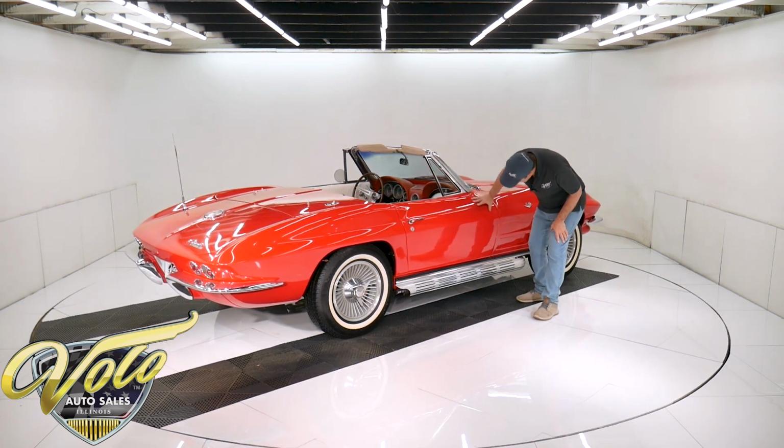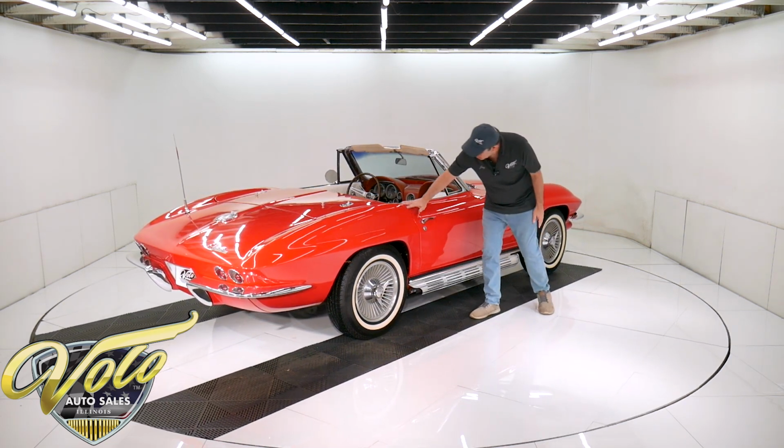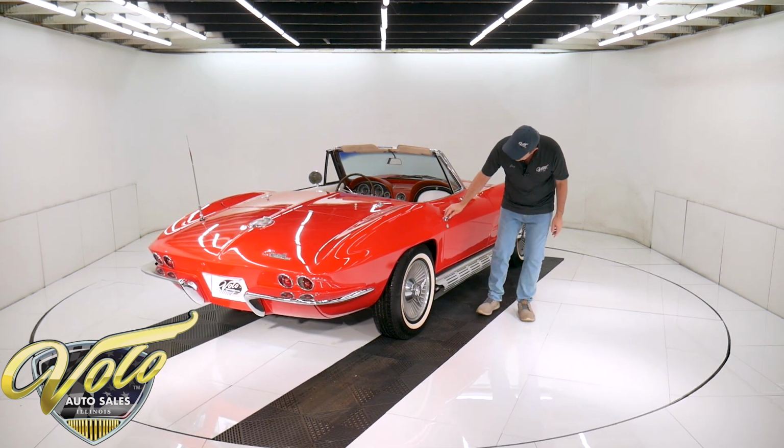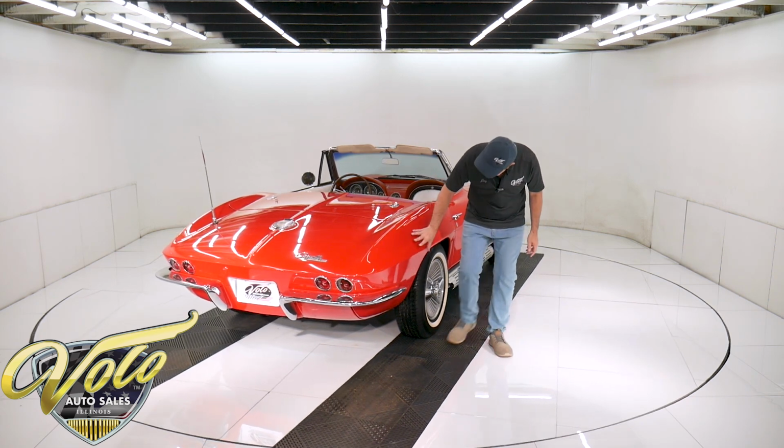But starting here, this door is beautiful, no issues. Door handle, bright and shiny, a couple little pimples in the chrome. All this is really nice.